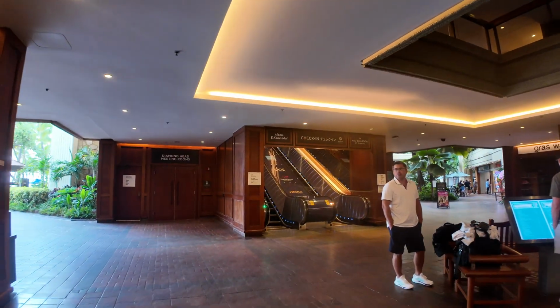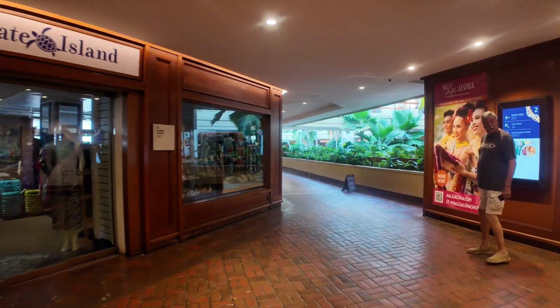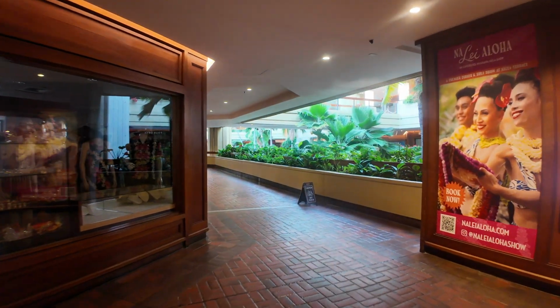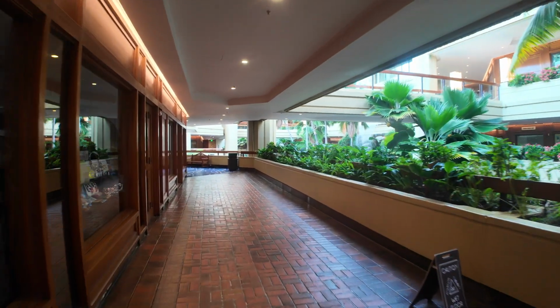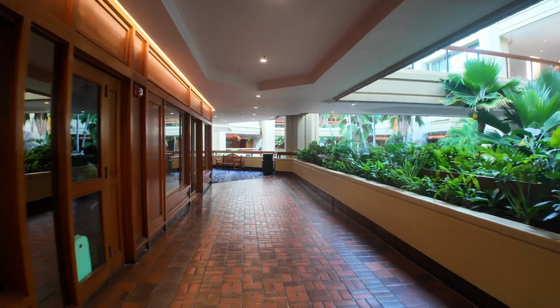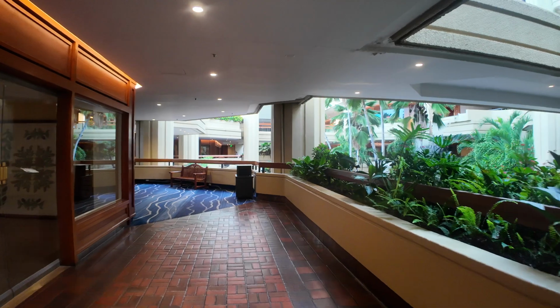And now we'll head up to the second floor and check out what's going on there. More shops and restaurants here on the second floor. There is a lot of retail in this hotel. It's pretty surprising. We're walking towards the check-in desk here. You can tell that you're in the main hotel area because the floor switches from brick over to carpeting.